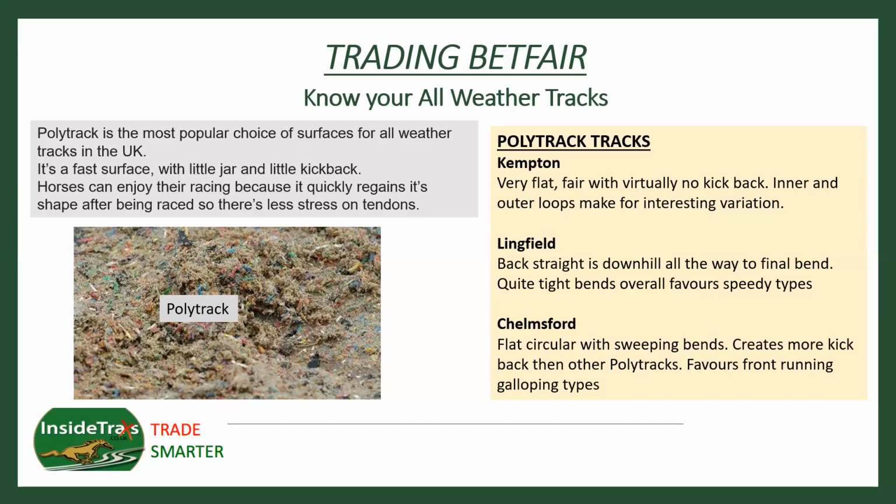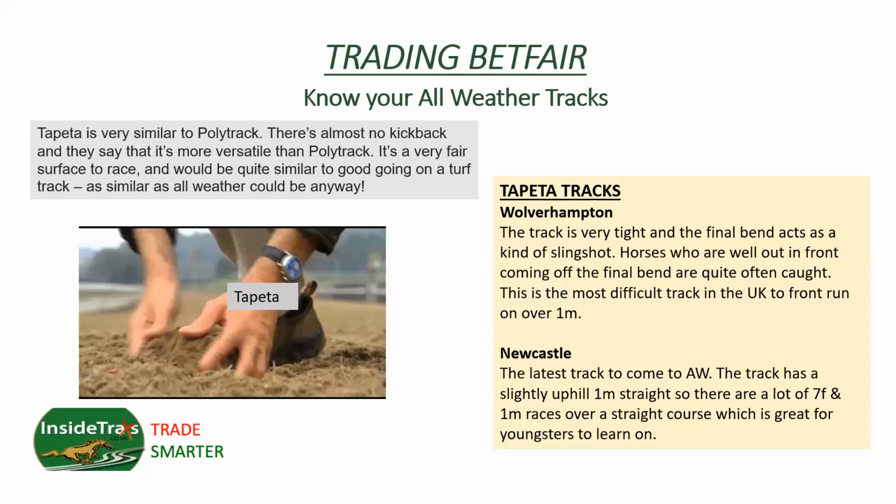The next course that you want to have a look at is Tapeta. And Tapeta is very similar to Polytrack, but I think you can see that there's a bit more giving in Tapeta. There's almost no kickback though, so even though there is give, there's no kickback. And I say it's a bit more versatile than Polytrack. It's a very fair surface, and horses run quite well on it, as it's similar as all weathers could be.